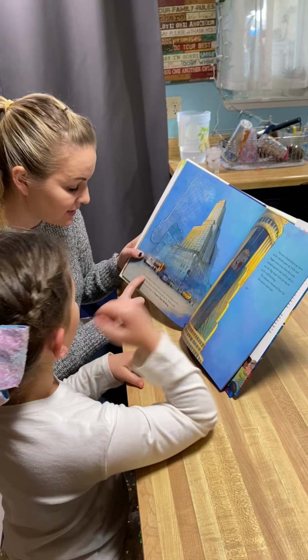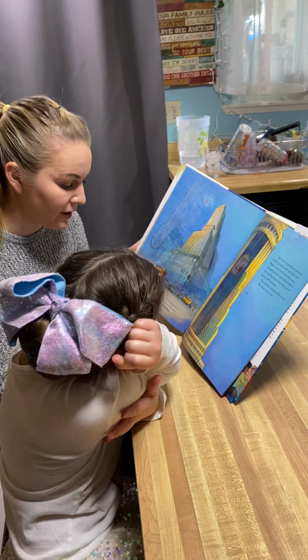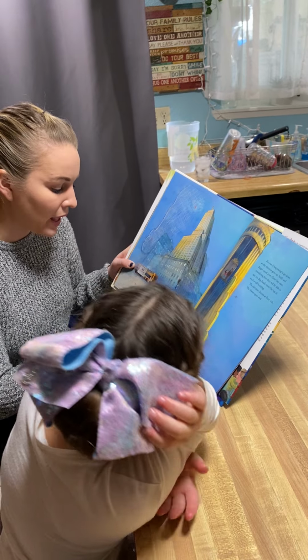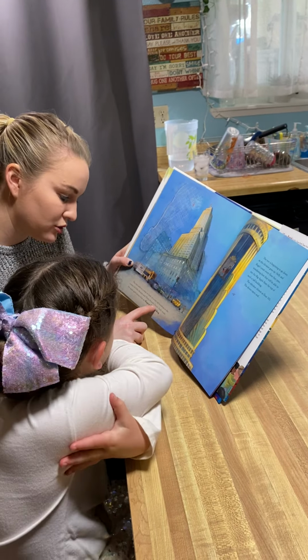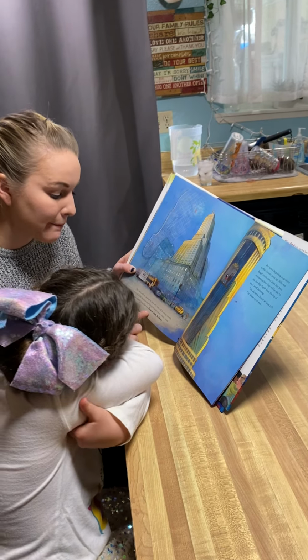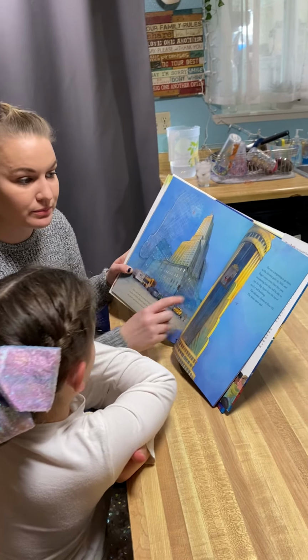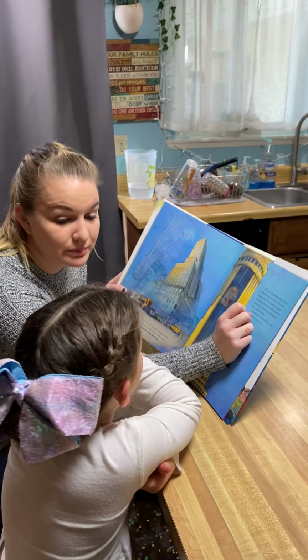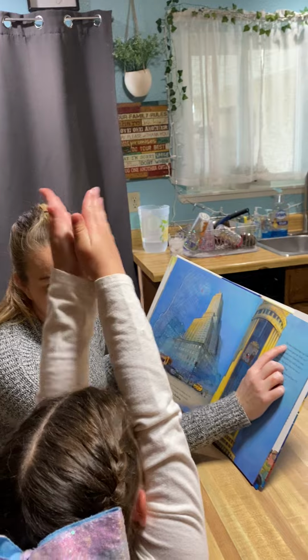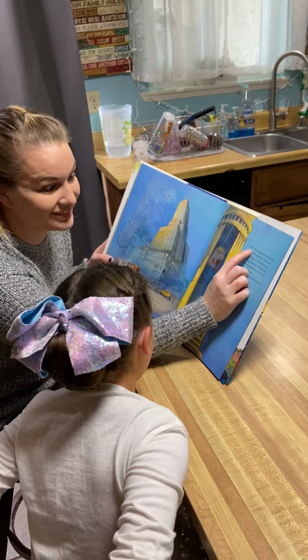The taxi jerks to a stop in front of a very tall building on the corner of 5th Avenue and 34th Street. Nellie reads the giant gold letters that say Empire State Building. Oh, I've seen the Empire State Building. It's really tall, isn't it? It's bigger than how long I could go.